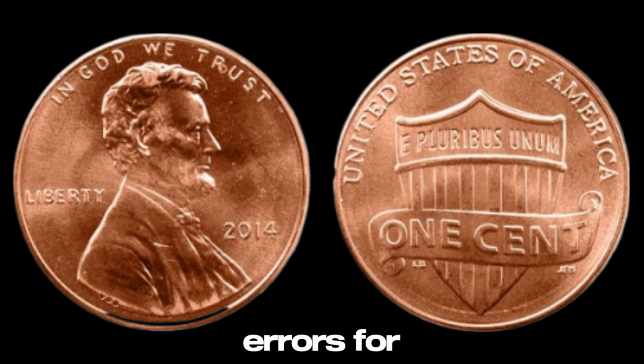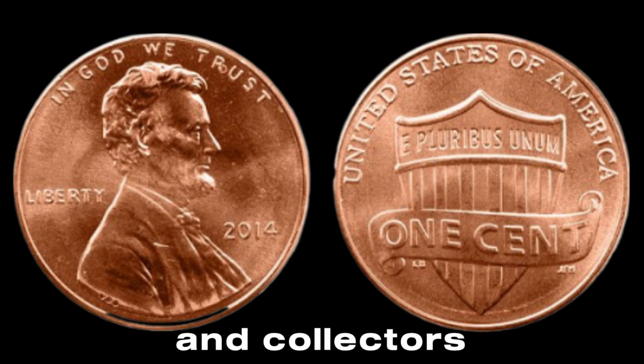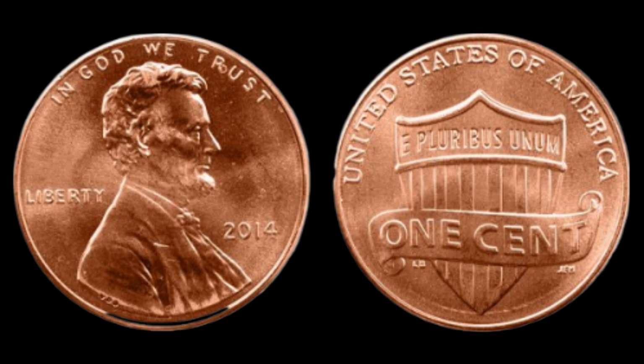One of the most valuable errors for any year is the double die variety. A double die coin occurs when the design is accidentally struck twice by the die, creating a doubled appearance on certain features. For the 2014 penny, this error is particularly rare, and collectors are willing to pay a premium for it. The double die obverse can cause the date or even parts of Abraham Lincoln's image to appear blurry or misaligned, making it an easily identifiable error. Some collectors have paid upwards of $500,000 for well-preserved examples of this error coin.